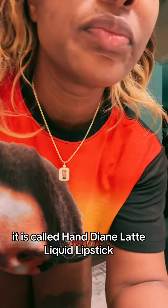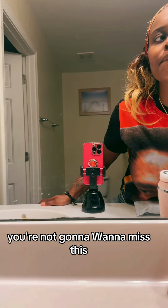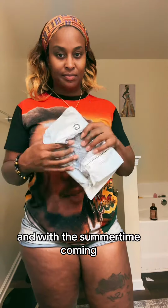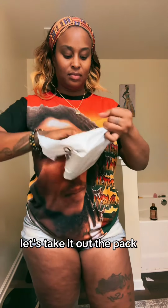It is called Handaiyan Matte Liquid Lipstick. You're not going to want to miss this. You guys know my lips be dry. It's all outside, and with the summertime coming, the heat doesn't help your lips at all. So let's open it up. Let's take it out of the pack.